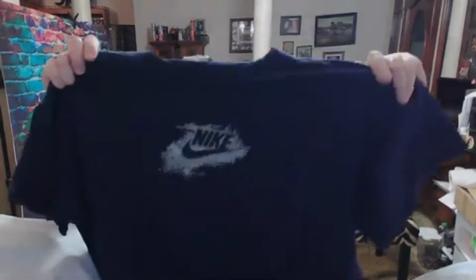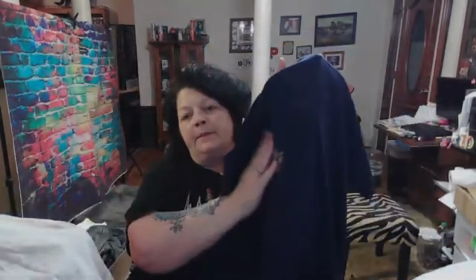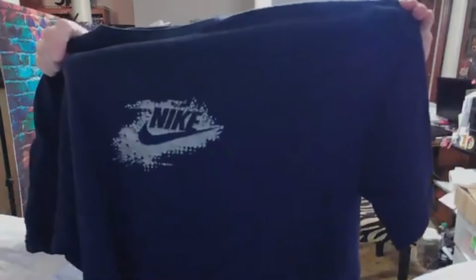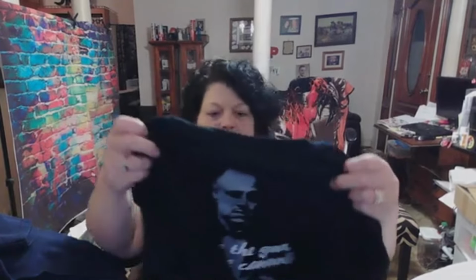This one is just a Nike tee. It is cool. It's textured. What do we call this, like a screen print? Yeah. I don't know if it's supposed to be like that or not, but it looks really cool. I think it's supposed to be like that.